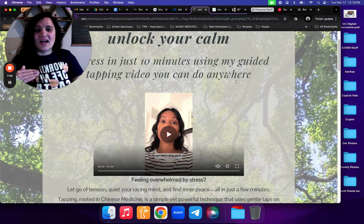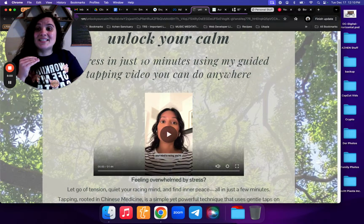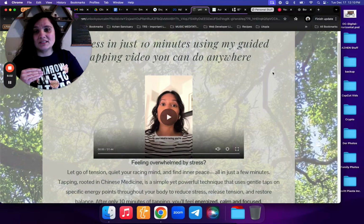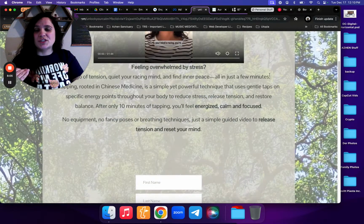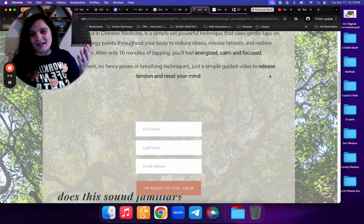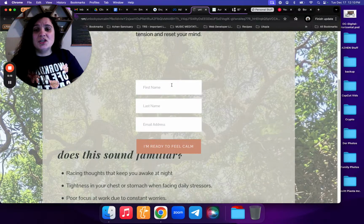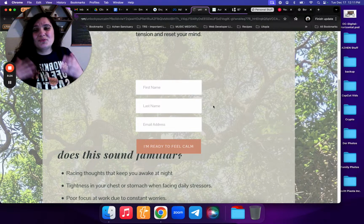And that is where you are solving one tiny problem and you're asking for their contact information in return. So in this case, she is solving the problem of stress, and it's only going to take them 10 minutes to get this little mini solution, which is exactly what you want to do, because you're going to solve that tiny problem to reveal a bigger problem, which is why they need your help, right? And you see here that she's collecting their contact information. You could even go more simple than this, remove the first name, remove the last name. You really only need an email address.